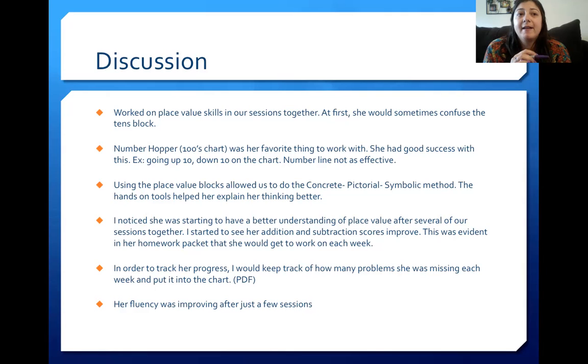And even when we first began working together, she would want to use more ones blocks than necessary, as opposed to using a 10. I would have her explain her thinking. She did begin to realize after a few sessions how it was easier to use the 10 and have a deeper understanding of that. So I did say that I noticed she was starting to have a better understanding of place value after a few of our sessions together.